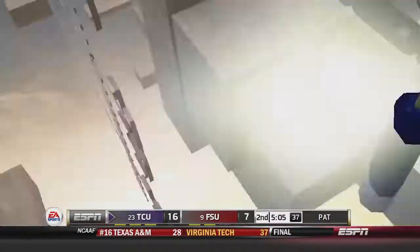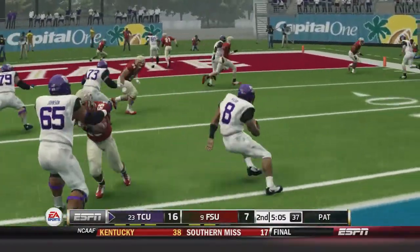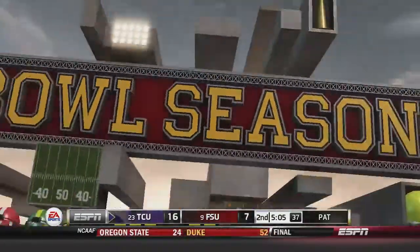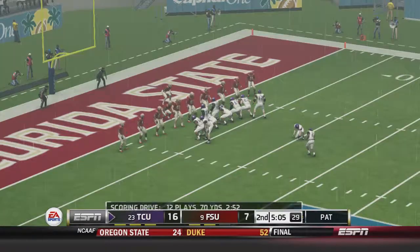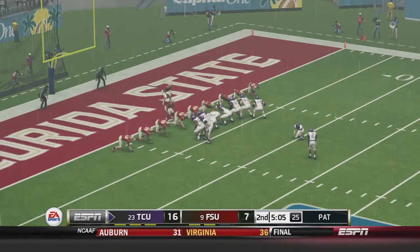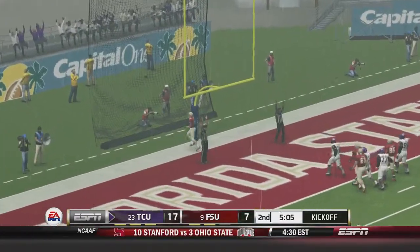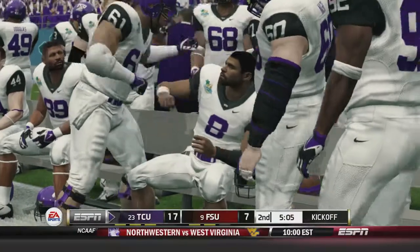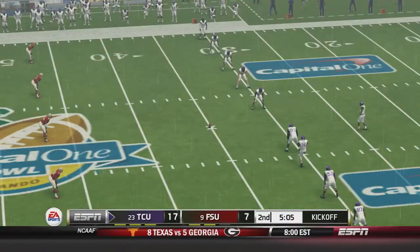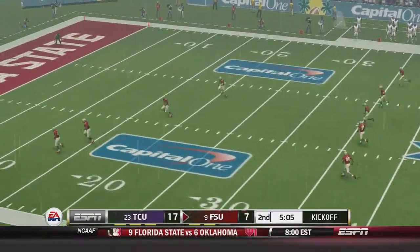Nobody paying attention to Mason. And he basically wheels his wheelchair right into the end zone. No speed. No moves. Just a good old snail pace into the end zone for a TCU 10-point lead. 17-7. With 5 minutes left to go in the second, TCU is trying to pull an upset here in the first round of the 32-team playoff.